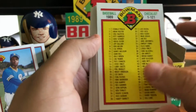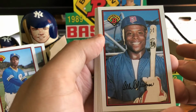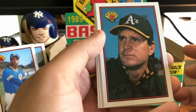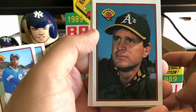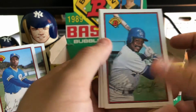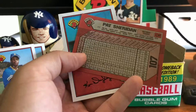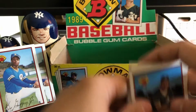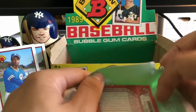Will Clark, I just passed a second ago. He was runner-up to the MVP, his teammate Kevin Mitchell being the eventual winner for the National League champions. Bob Welch, who I believe in '90, the following year, had 27 wins. So Bob Welch there. Pat Sheridan. And I'm not sure who that was there. Didn't appear to be a star player.